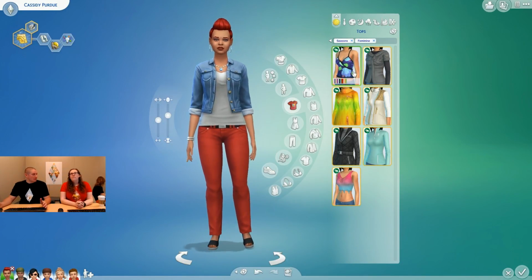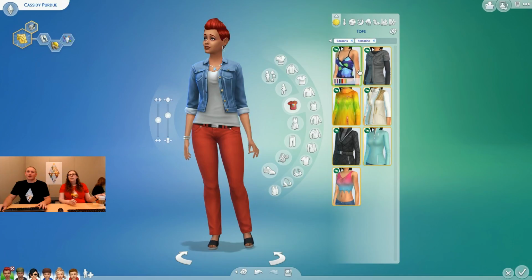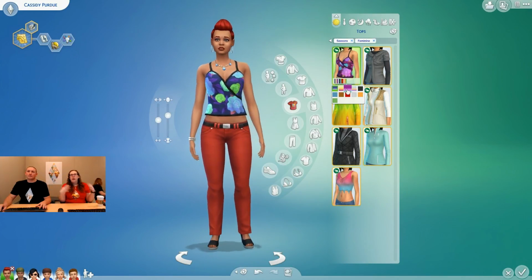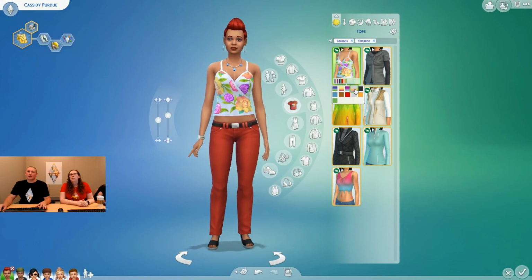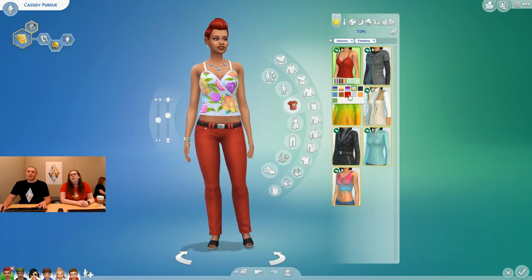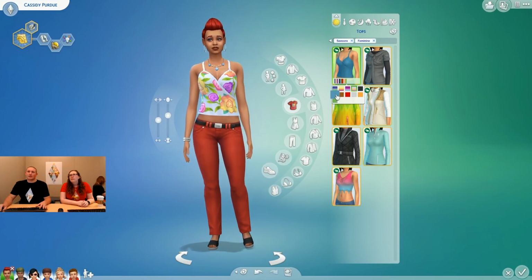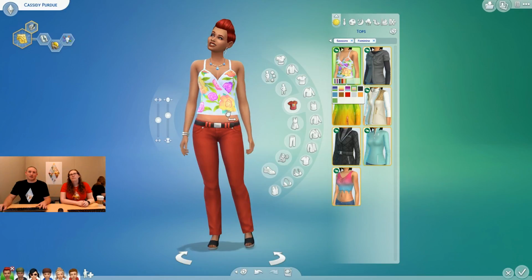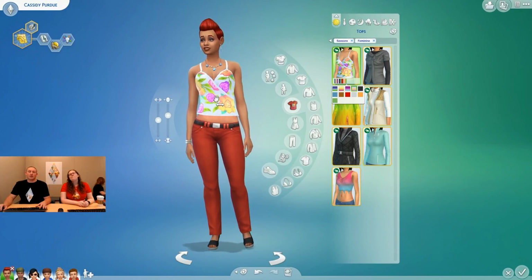Let's jump into some of our new CAS assets here. Yes. So what do we have? Got some nice tank tops for the summer, spring. Actually, summer because of the flowers. We always try to give you some nice solid patterns here, as well as some really cool ones. Like this one is awesome. I love this one. Yeah, the white background on that shirt with these popping oranges and purples.